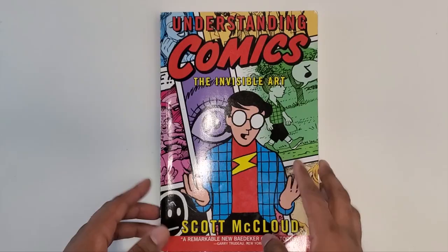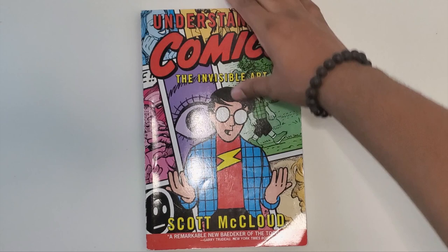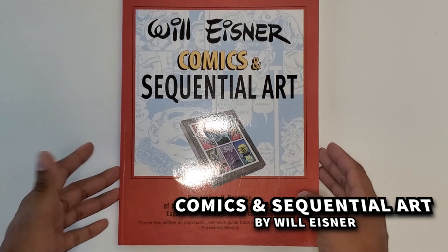I would definitely say find a way to get it, whether in your local bookstore, online, eBay, Amazon, whatever. Just find a way to get it. But yeah, on to the next book. So this art book is more or less the same as the last one, but it's Will Eisner's Comics and Sequential Art. This is more or less the same thing as the last one.